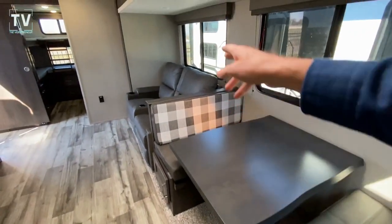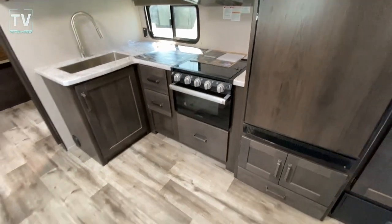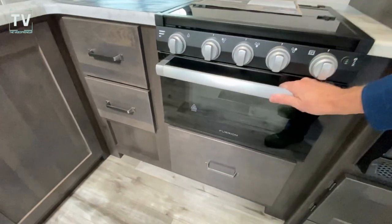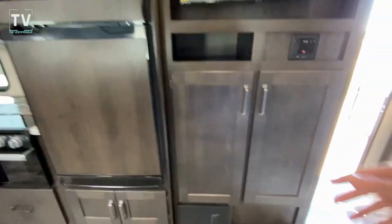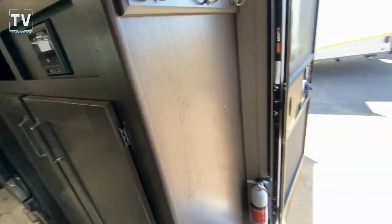We have your dining area, theater seating, very nice kitchen, plenty of cabinet space, microwave oven, 3-burner cooktop. We have a nice oven here as well. Refrigerator and freezer, flat screen TV. Look how deep these cabinets are. And then behind the flat screen TV, we have additional storage space.